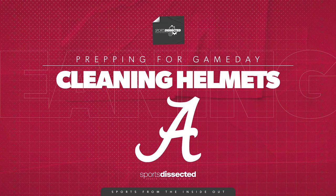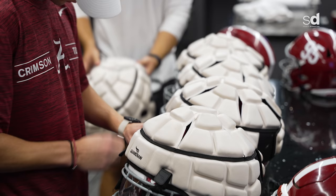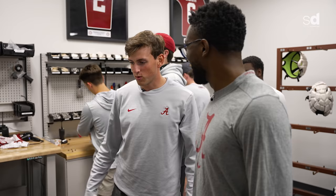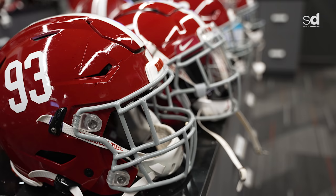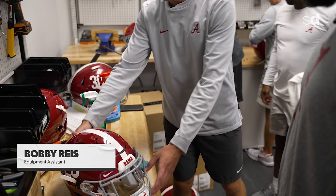All right, so I'm with my guy, Bobby. What are we working on right now? I see everybody in this room is just busy with helmets. So Thursday nights, we got to get all the helmets ready for the game. During the week, previously, we've worked on any of the big issues with them. So we've already striped anything that's been damaged and then redone numbers.